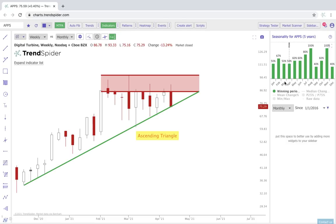And then if you get into, let's say, July and August, you have a much better edge using the seasonality tool. So keep that in mind going into the second half of the summer. This is when seasonality really starts to heat up for APPS. But until then, we're pretty much 50-50, or maybe a little bit of an edge in May and June with a 60% win rate. But the main thing here is this ascending triangle on the weekly chart.